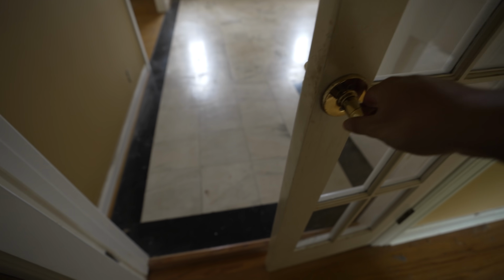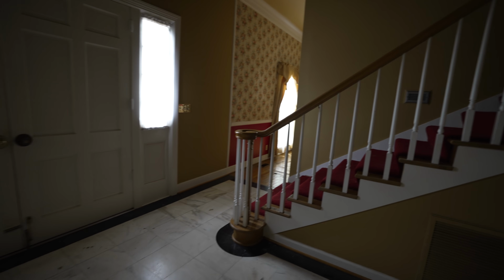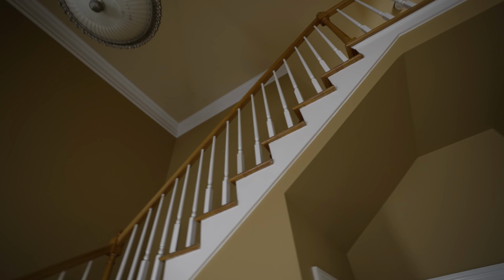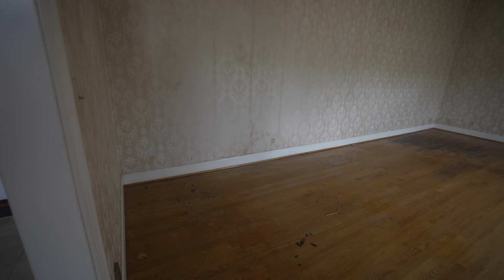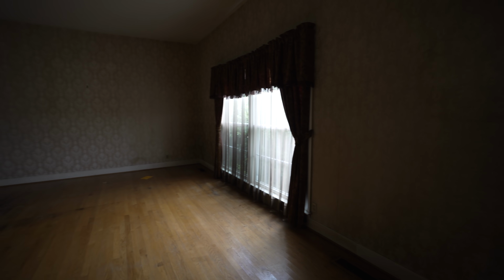So I'm back inside. This is the main entrance. Got these nice marble floors. Dang, that stairway is absolutely gorgeous. There's a room right over here too. It's situated far from the kitchen and all the loud noises, so I feel like this would be perfect for a library.